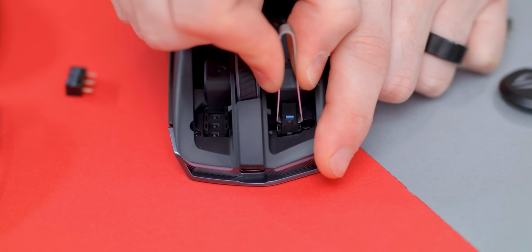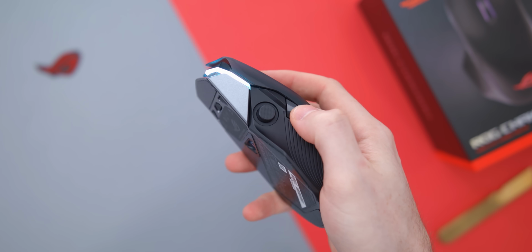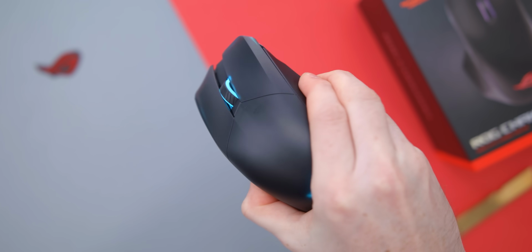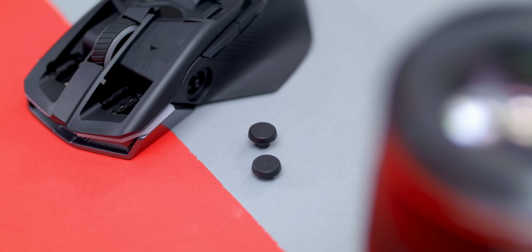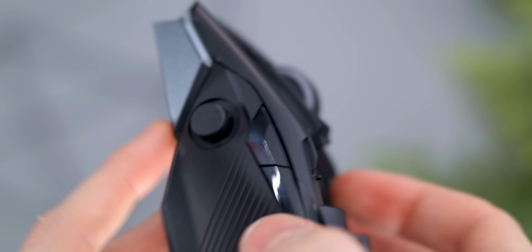Next, we have the ability to connect via their wireless dongle, Bluetooth again, or use it wired. The side of the mouse has a programmable 3D joystick you can swap out, and 3D joysticks are awesome on a gaming mouse. You can use this in games where you're flying, program it to even be analog movements and inputs in game, or for programs like CAD and stuff.